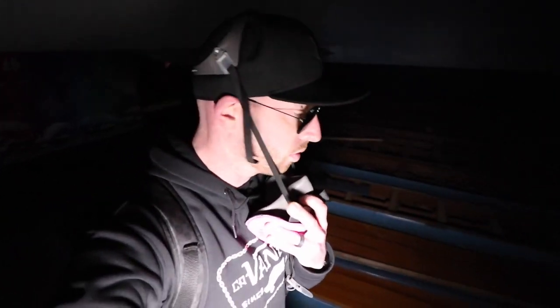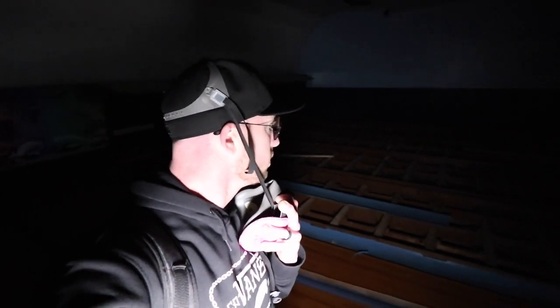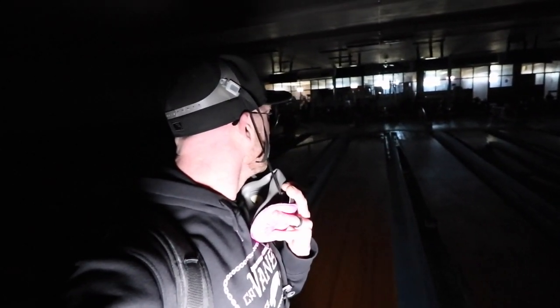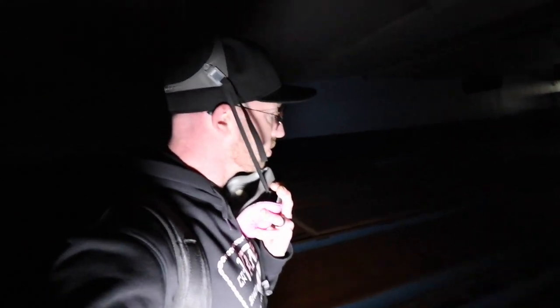These lanes are still in really, really good shape. Some of them still really shiny. Those four over there have been stripped halfway. The other ones have some water damage down there. There's water in these alleys right here. It's all collected right in here.